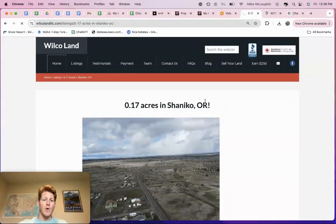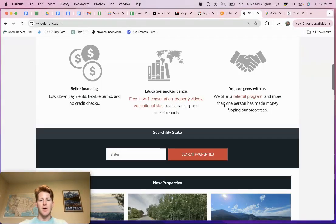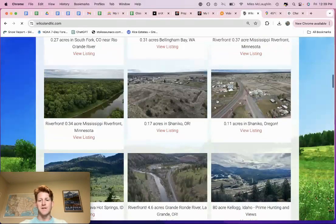Like I said, I have a 0.11 acre too out here in Shaniko. You can see that right here. So for those interested, get with me. We do offer seller financing. We're in the business of getting deals done. If you do have interest in this, we're willing to come down for cash buyers too and to get a cash sale done.